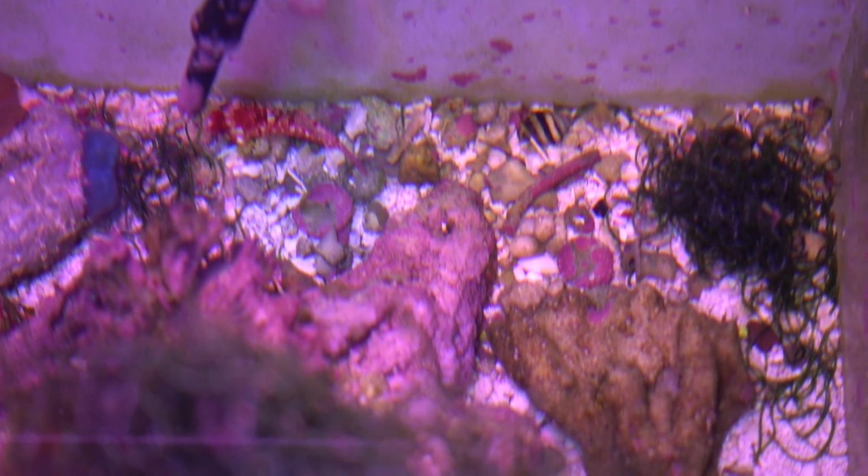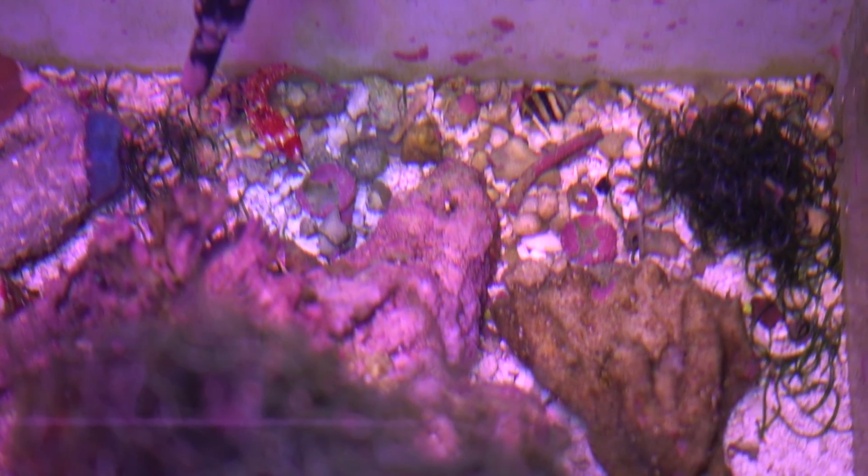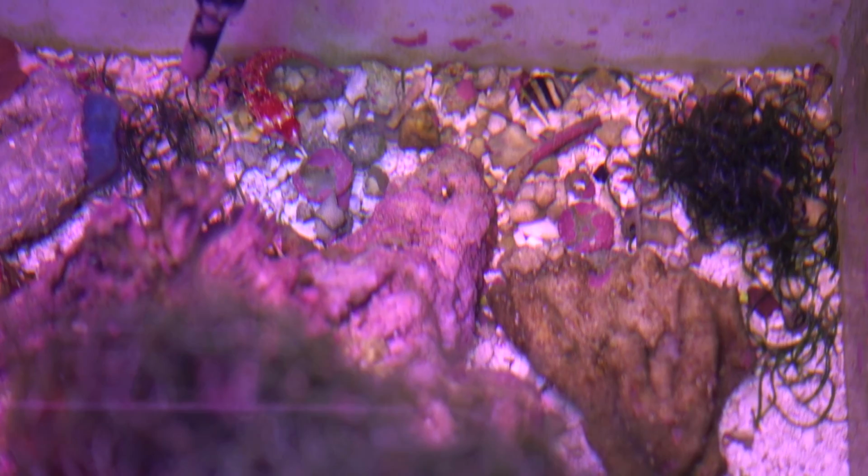Now, talking to the fish store employee, she did say that the Ruby Dragonet tend to be a little bit more fragile compared to the regular scooter blenny counterparts. So that's why I'm also taking this precaution, starting him out in the refugium, letting him adjust first before adding him into the display.